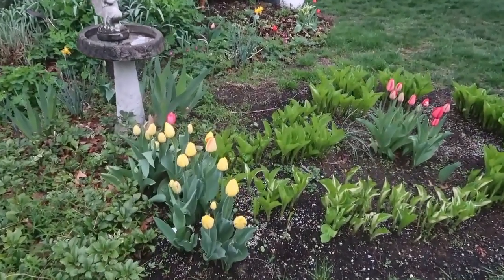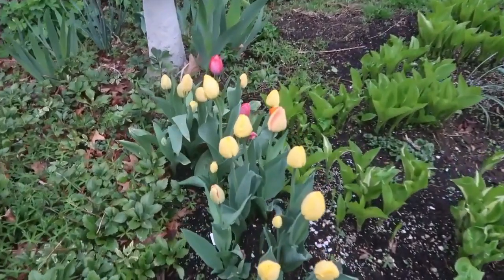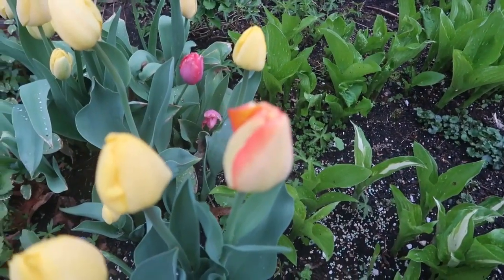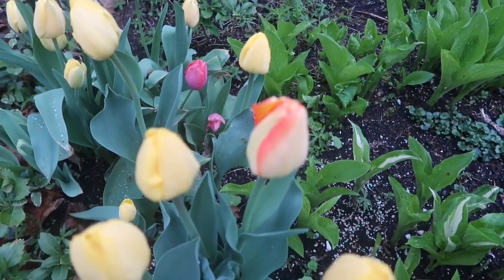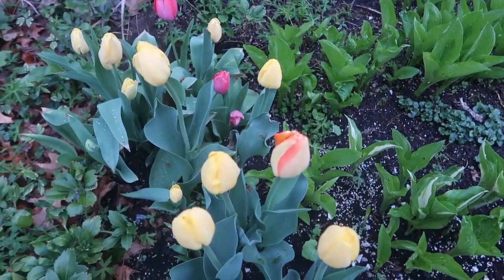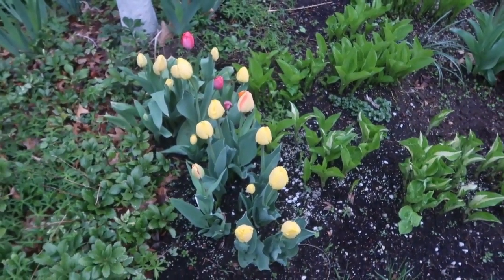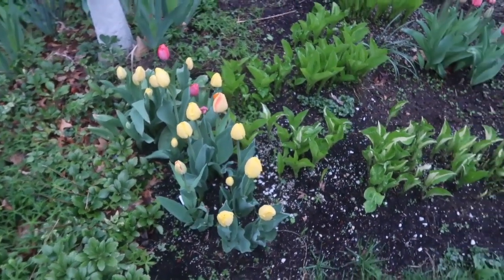These yellow tulips are new to the garden. I planted them last year and they are so beautiful. I love those with the tinge. This one in particular, I love this one because it has the orangey red, I should say, edges, which is so pretty. And it contrasts really well with the others. I wish I had more of them in the garden, but I'm still happy. It stands out. It's unique.